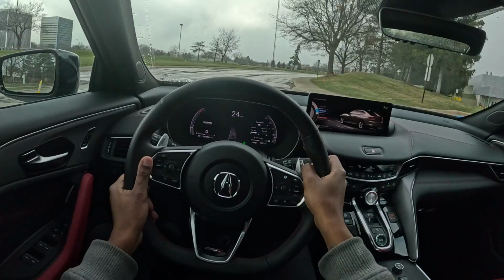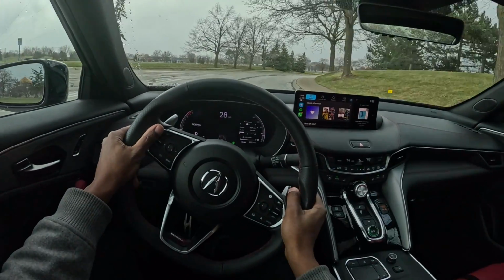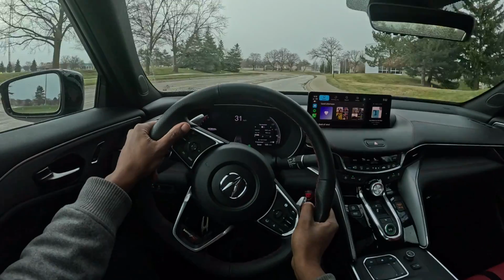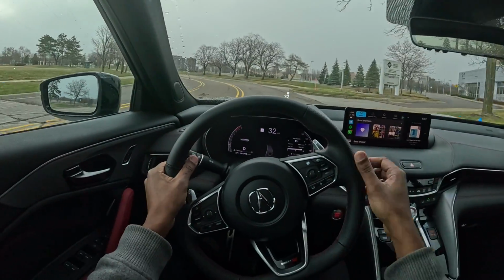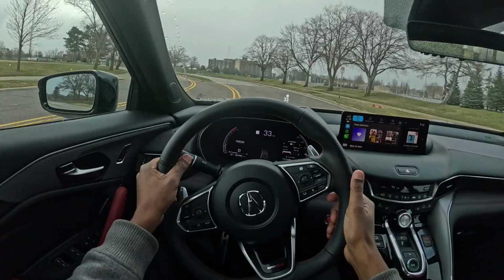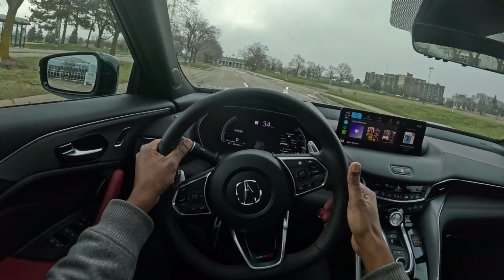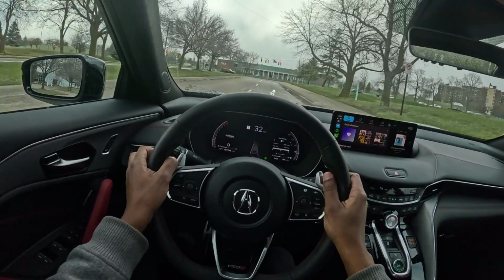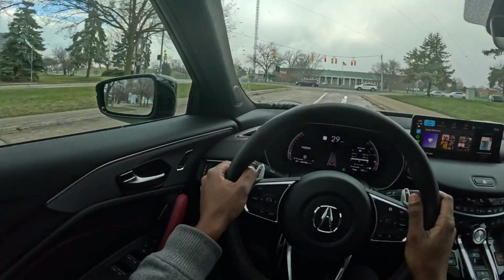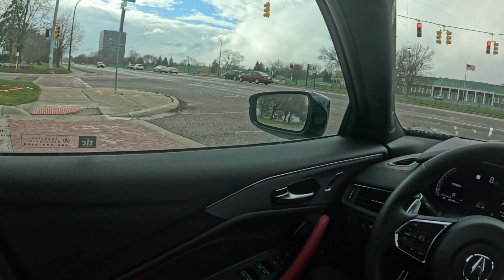Dial it up to normal driving mode. Still got our basic TLX. Gonna be a little bit cautious because it did just snow. So now we mixed in the oils with the road with water because that snow hit the ground and melted. Now it's going to make for little slick roads, but good thing we do have all-wheel drive, super handling all-wheel drive. That's going to be an excellent system. It's going to keep us straight.